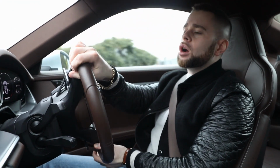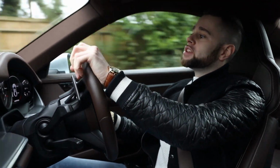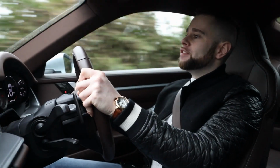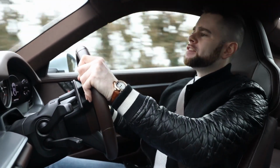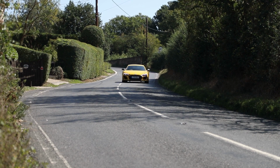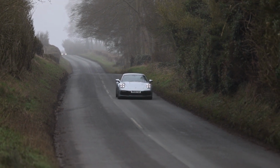With the Sport Chrono Pack, the 0 to 62 time in the C4S comes down to a supercar baiting 3.4 seconds. It doesn't feel Audi R8 V10 fast, but you know what? This is more performance than anybody would need on the public road.